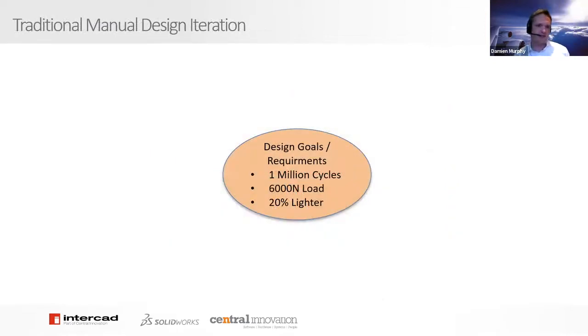Okay, so what does a design iteration look like? So manually, okay, we have some design goals and some requirements to meet. As a designer, in this case, my component might need to meet 1 million load cycles at 6,000 newtons, and I have a goal of making it 20% lighter. Okay, so how do we deal with that?